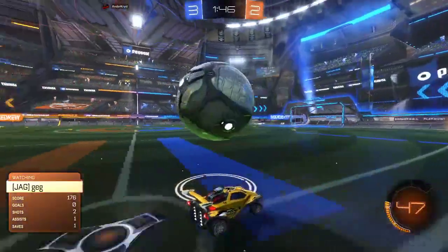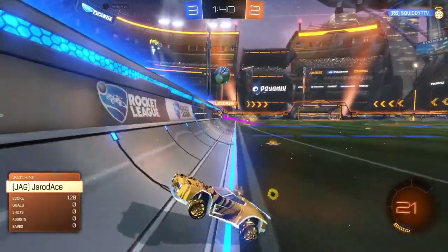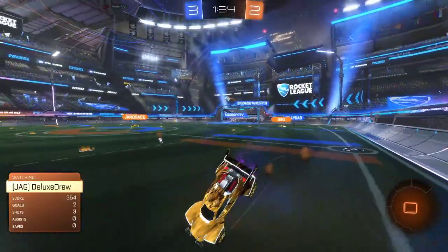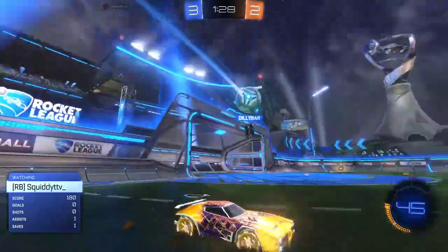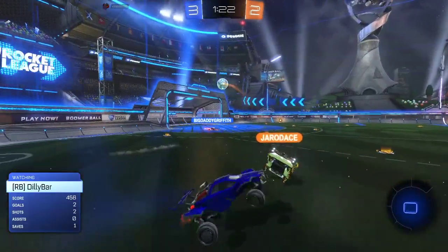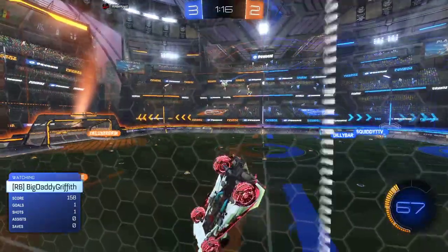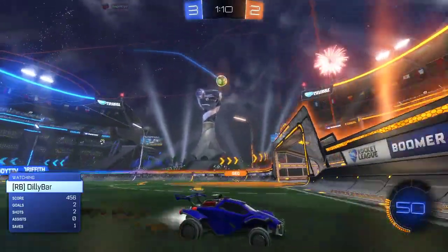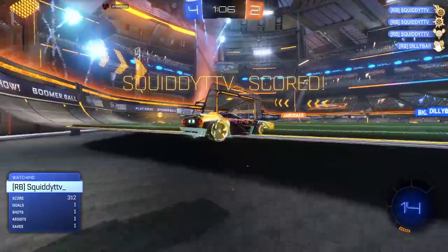Griff, curious pass play there. Okay, given plenty of space. Nice bump by Gerard. That ball goes in. Dilly trying to send that out. Actually, that's a nice touch by Drew to get an inadvertent back pass. Drew sends that in. Nice 50 from Gerard. It's high though. Griff wins that 50 on Gag. So it's a challenge. Squiddy finds the open net off the backboard.